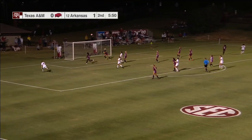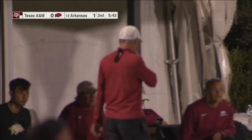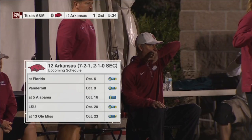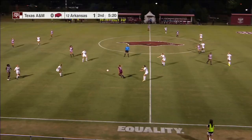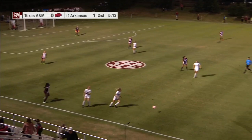Right now you're just seeing the commitment from this Arkansas Razorback side to go up, win balls, win the 50-50s, not allow it to get out of the Texas A&M defensive third. And I think the difference that we saw in the first half that we're not seeing so far in the second is that the Texas A&M players were really committed to getting stuck into tackles. We're seeing a bit of lazy defending from the A&M Aggies right now. That's allowing Jess DeFilippo and players like her, B. Franklin and Apodigil, to have way too much time, way too much space on the ball. And what was difficult for Arkansas in the first half now seems a little bit easier.